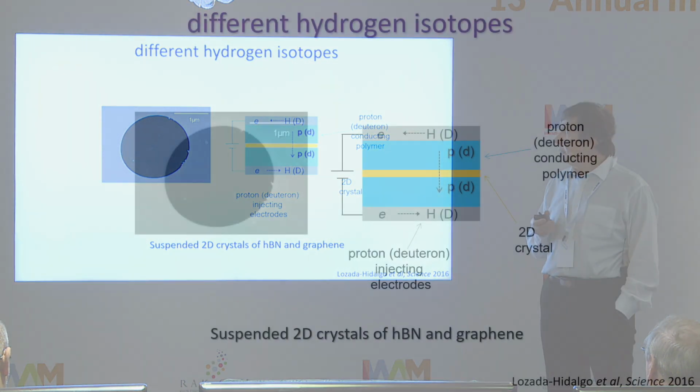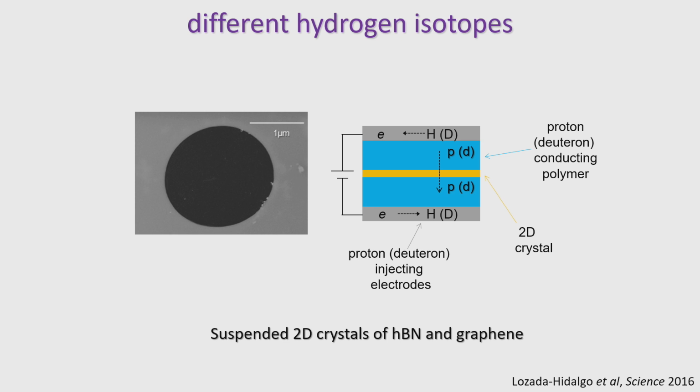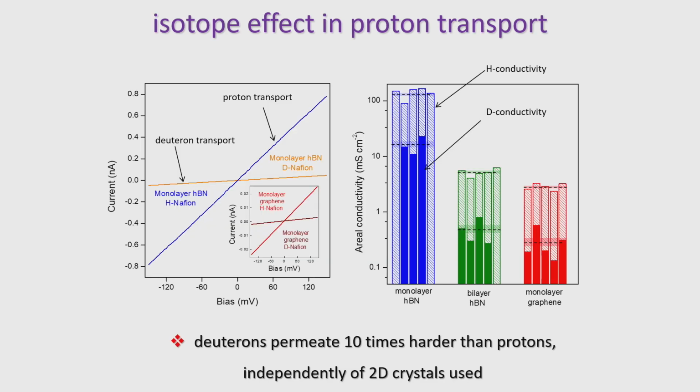What else can you do? When you are dealing with hydrogen, the immediate question is what happens with other hydrogen isotopes, for example deuterium. You can use the same technology, but instead of water you have heavy water, and Nafion works with heavy water as well, so you get deuterons going through. We studied how all those materials allow deuterons to go through. In principle, a deuteron has the same subatomic size and the same charge. If you calculate the difference between them, there would be no difference.